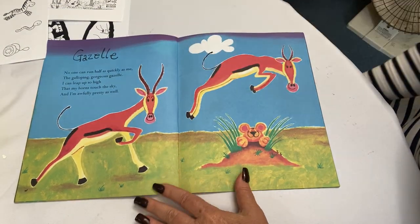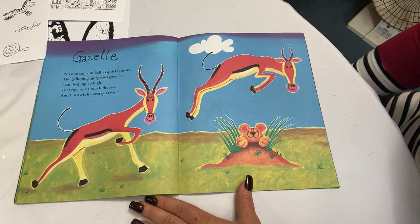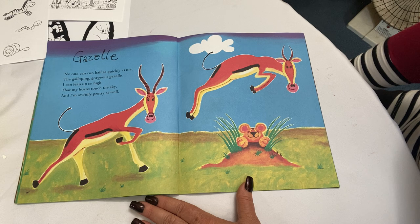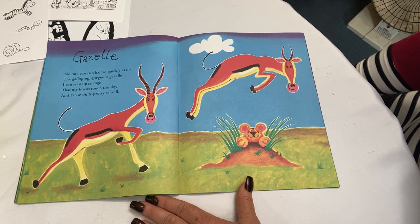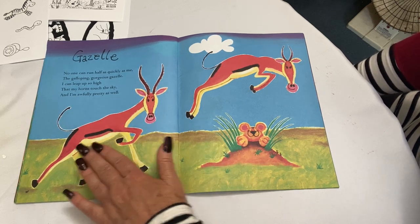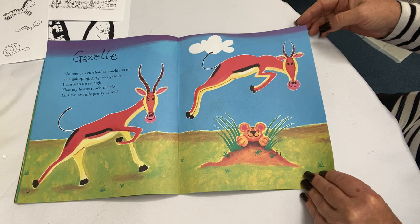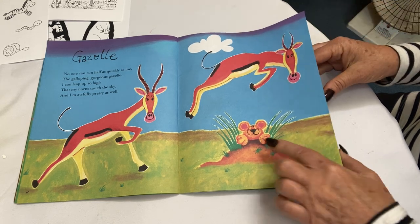No one can run half as quickly as me, the galloping, gorgeous gazelle. I can leap up so high that my horns touch the sky, and I'm awfully pretty as well. Gazelles are very pretty antelope. Look at how high they can jump over that little groundhog.